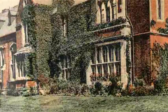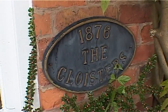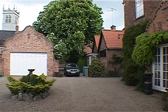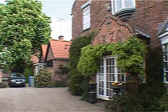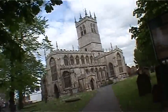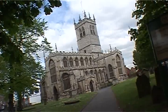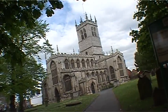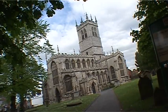A little further down Chapelgate stands the Cloisters, a large impressive house built in 1876. Originally known as the Avenue, it's described as one of the most interesting Victorian houses in Retford. St Swithin's was founded in the 12th century and is the parish church of East Retford. Sadly, in 1651 the tower collapsed and in doing so destroyed much of the original building.